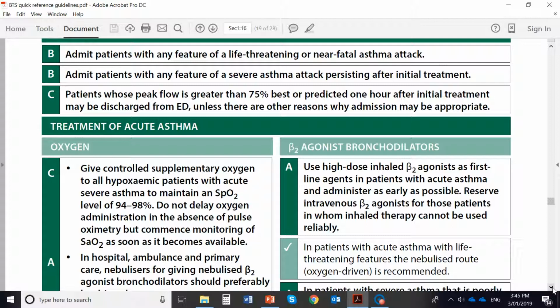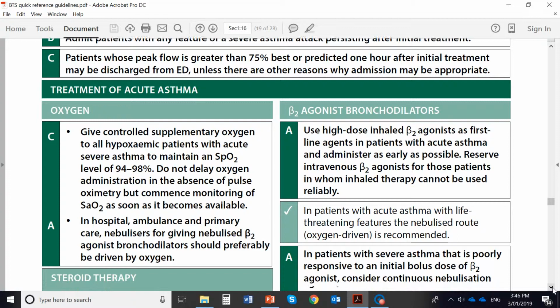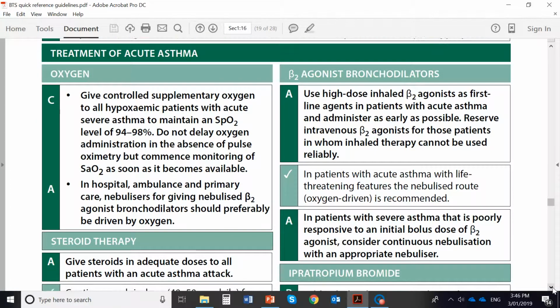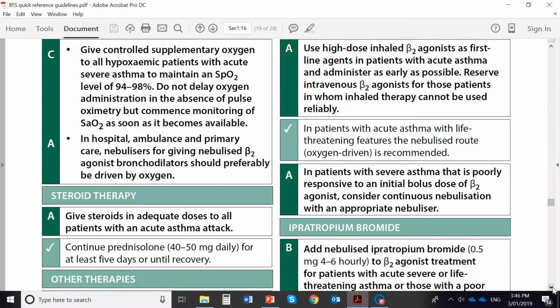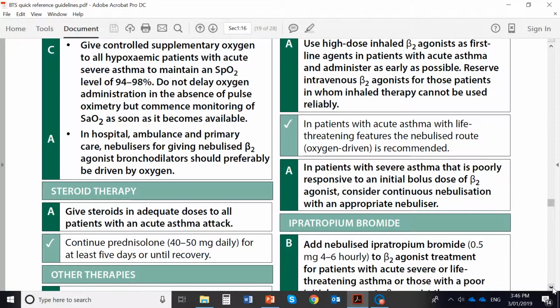So the people who did well after using salbutamol puffs and their preventer go home. People who stay, you need to give them oxygen. You need to make sure that the steroid treatment is started as soon as possible. And you need to start the nebulized salbutamol, because in most cases you probably need to give continuous salbutamol to these patients. Intravenous salbutamol has a lot of side effects. It's quite a dangerous drug. You need telemetry. You need to be in an acute care area.